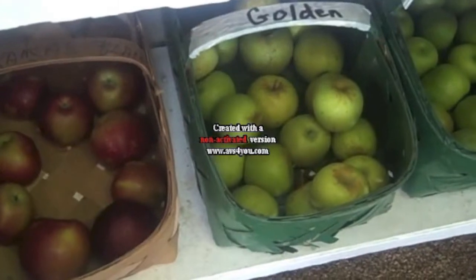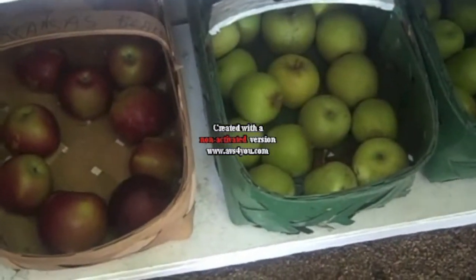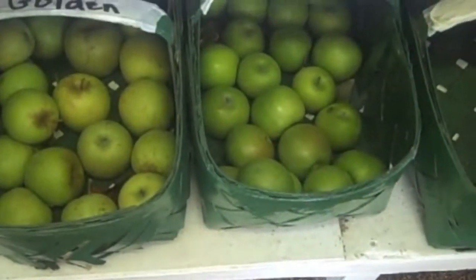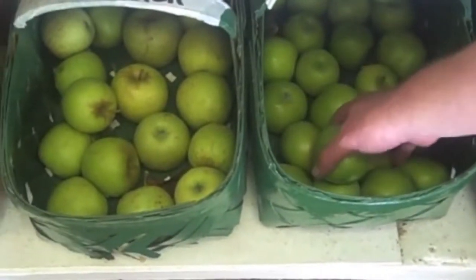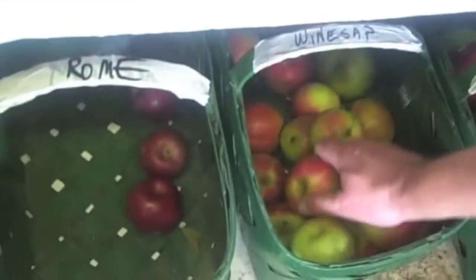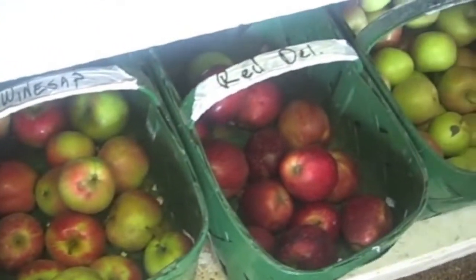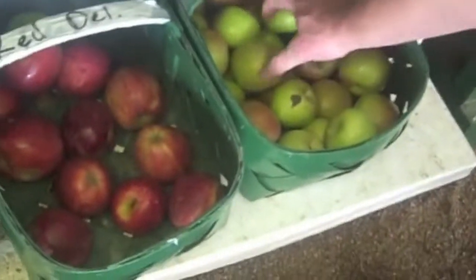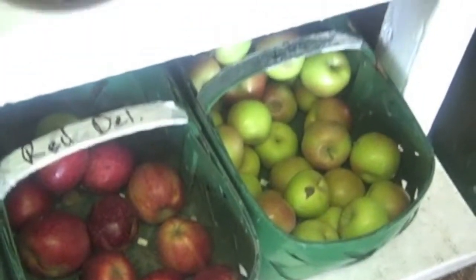Golden Delicious. Okay. Granny Smith. Oh yeah, I love those. That's one of my favorites. The taste, well the skin, but the taste. Ooh. These are round. They're a cooking apple. Okay. Winesap, they're cooking. Okay. Golden Delicious, they're an eating apple. Alright. And Fuji, they're an eating apple.